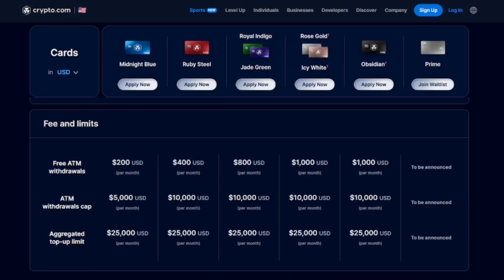A couple more last things I wanted to mention with the Crypto.com cards though, is you do get free ATM withdrawals up to a certain amount. You can actually withdraw up to $10,000 per month using the Crypto.com card as well. So this is a great way to take profits in this bull run for 2025. You sell your crypto and you top up your Crypto.com card with those sold profits. And then from there, you can either spend it or you can withdraw that through an ATM up to $10,000 per month. So that's kind of cool.